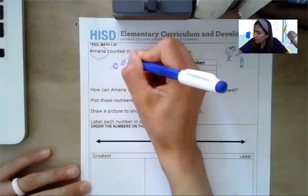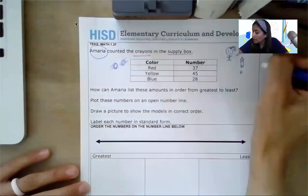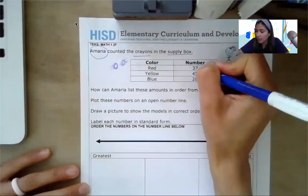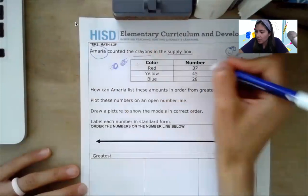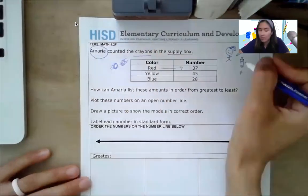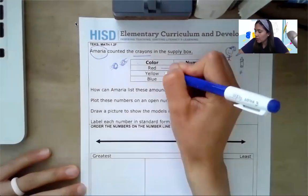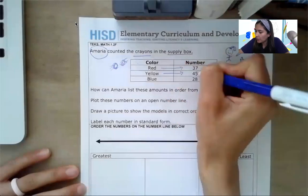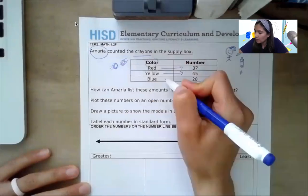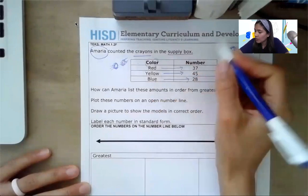So she has a red crayon. She has not just a red crayon, she has red crayons, plural, because right here I can see, well, red, she has 37 red. Whoa, that's a big supply box then. She has a color yellow. How many yellows? She has 45. I know the color here and the number here. So blue, what color is it? Blue. How many blue? She has 28.